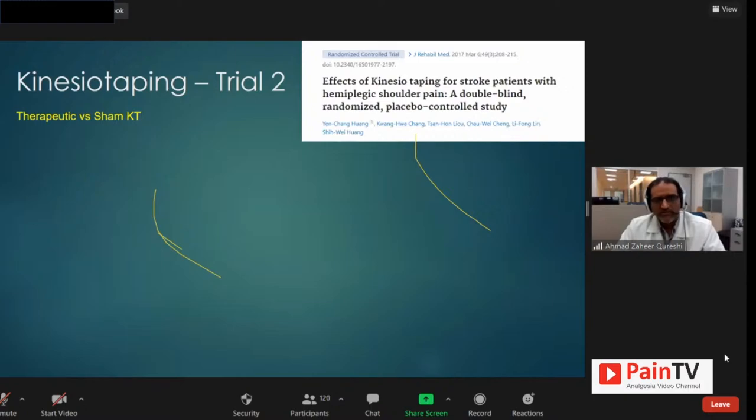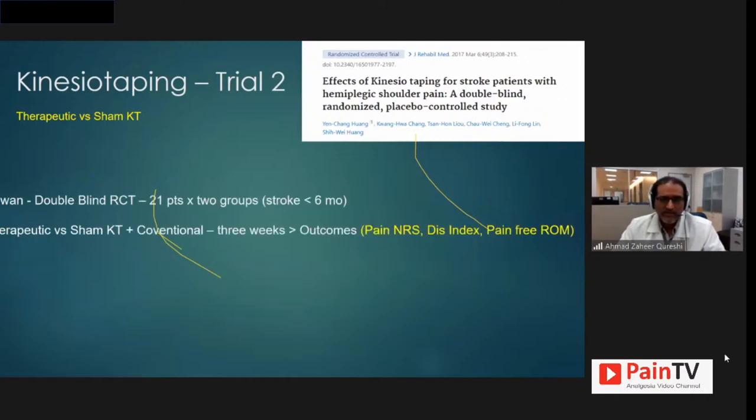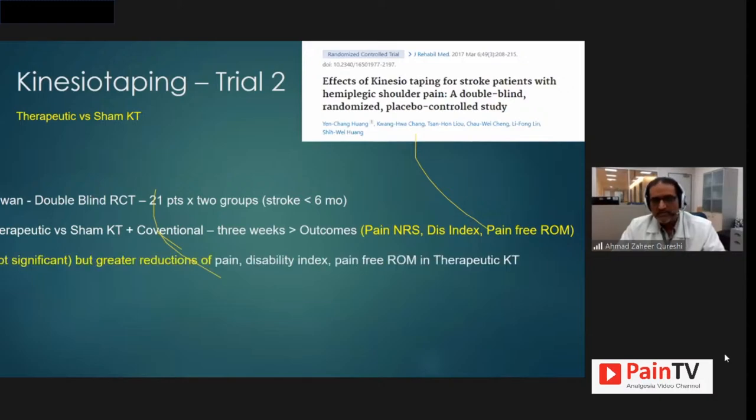Similarly, another trial was done by the same principal investigator. In this, they used different outcome measures like numeric rating scale, disability index, and pain-free range of motion. Though the results were not significant, they noticed greater reductions of pain, disability index, and pain-free range of motion in the therapeutic kinesio taping.